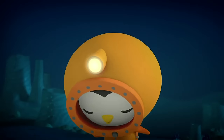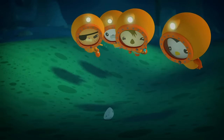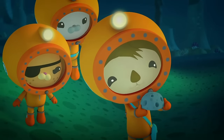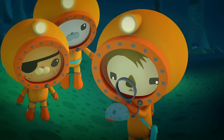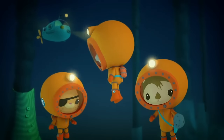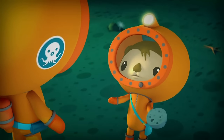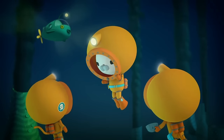Oh no, I broke the rock sample. Oh! No problem. I can get a good look inside it now. Maybe something's living in here. I don't see anything. Where's the other piece? Got it. Octonauts, the power on the Gup is getting low. We should go. But I still haven't found a new creature. We'll have to come back another time, Shellington. Everyone to the Gup.